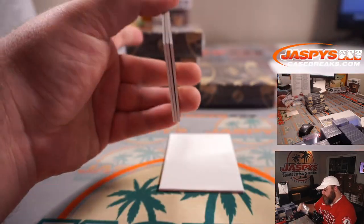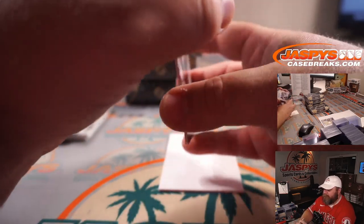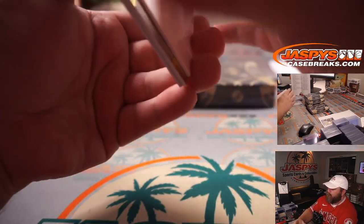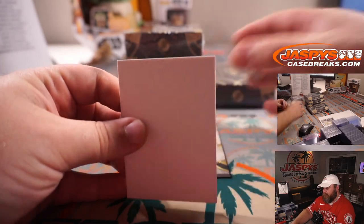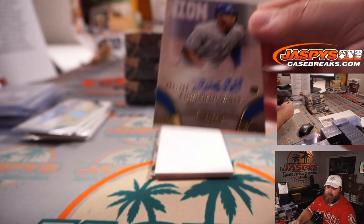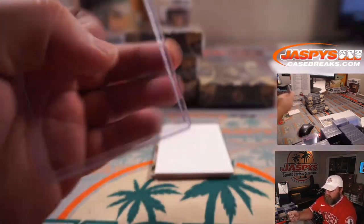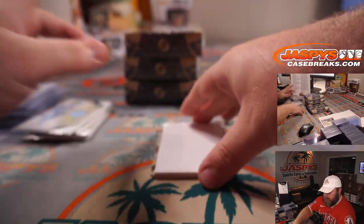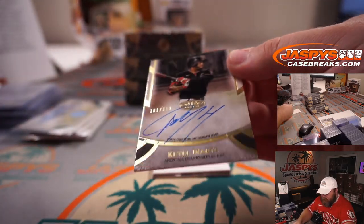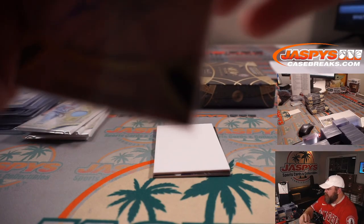Oh, another three auto. Oh, actually, it's a four auto. Nice. I didn't see what team or what names, but Edward Olivares, 62 out of 300 for the Royals. That is Daniel Owsley. Kettle Marte, that is 181 out of 300 for the Diamondbacks. Alex Valasakos. I think I saw pinstripes.